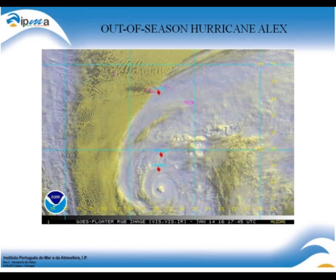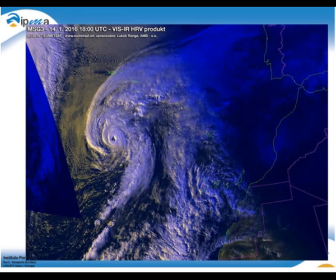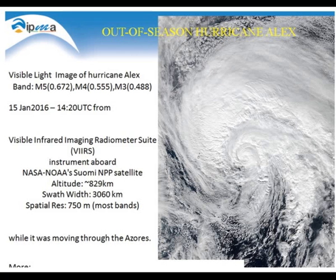So let's show some images about Alex. This one is from high resolution visible, and it's very interesting, because it has a low angle of the sun, and we have some shadows that allow us to see several details. We can see the eye over here, and we have some convection going over here, and some also over here. Okay, let's move on.